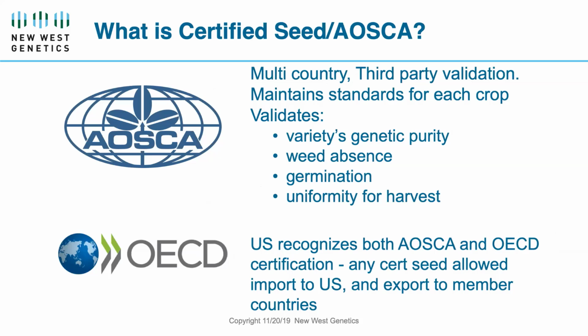So what is certified seed? So that word certified with that capital C is regulated by the Federal Seed Act. You cannot use that word unless your seed has been certified through AASCA or our partners in the OECD. I'll get to that in a second. So AASCA is a multi-country third-party validation that maintains standards for each crop. It validates the variety's genetic purity, the absence of weed, germination, uniformity for harvest. The OECD is Europe and a few other member countries, and we both recognize each other. So any seed from OECD is allowed in here and vice versa.